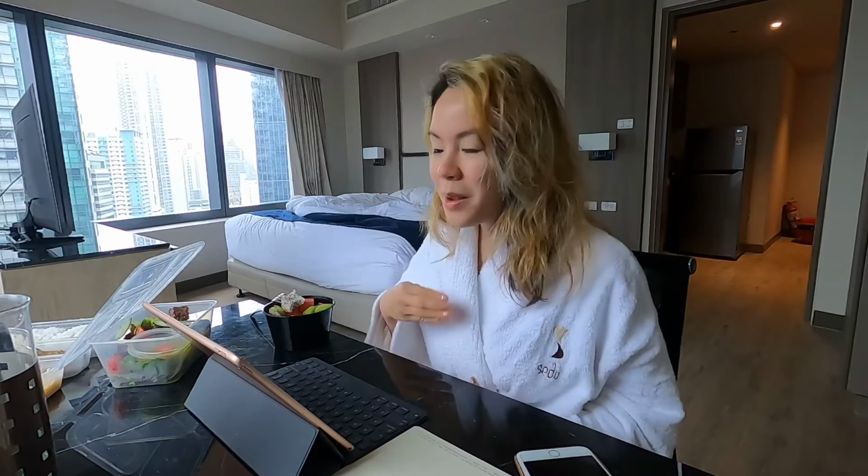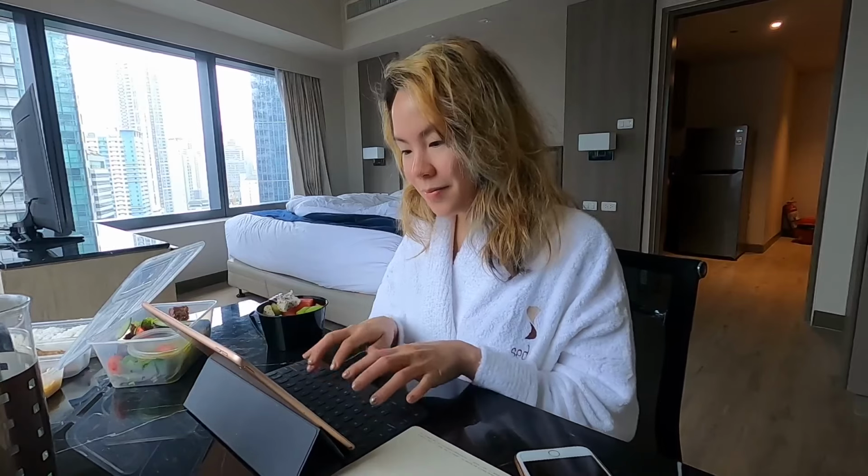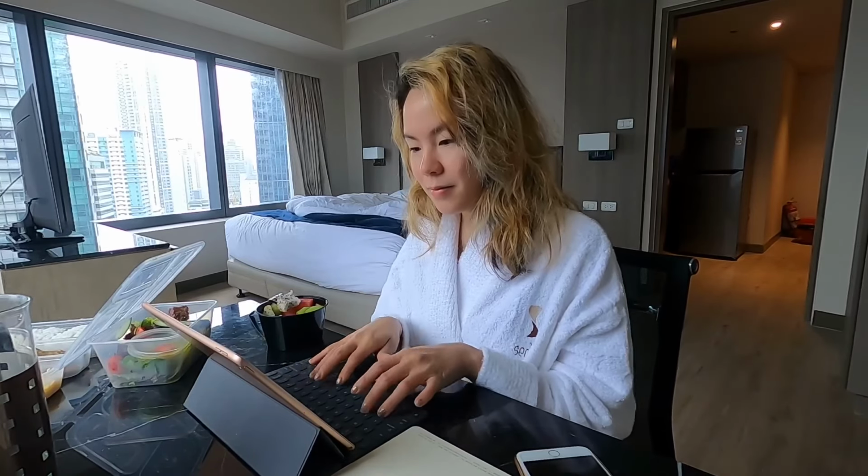While I'm eating my food, I sometimes like to do a little bit of work. I don't believe that's called mindful eating. But for those who are trying to cut down on the calories, mindful eating is just focusing on your food and not multitasking with anything else. But right now, I am going to be working on my laptop. But right now, I am going to be working on my iPad.